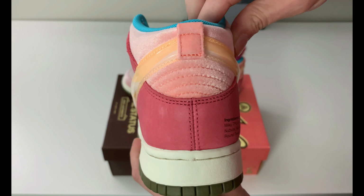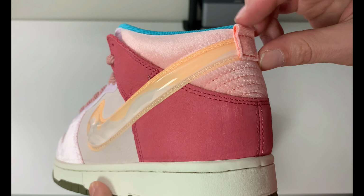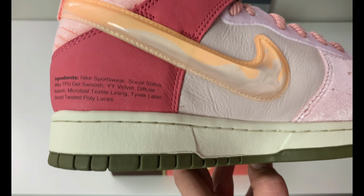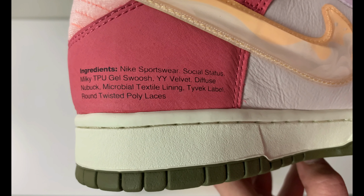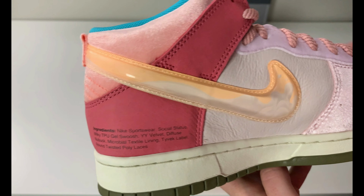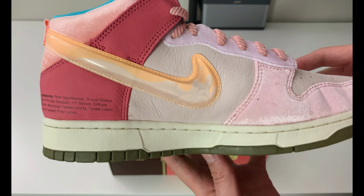Coming around to the heel area, got a little bit of that pink felt on that little heel tab area there, even though you wouldn't really use it for anything. And then coming around to the back of the sneaker, you have ingredients: Nike Sportswear, Social Status, Milky TPU Gel Swoosh, and the rest there. So I like how they did kind of the ingredients on the milk carton, or, you know, the nutritional facts, stuff like that.